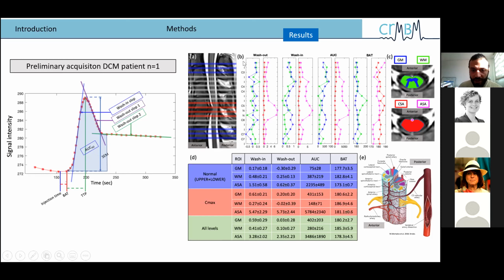So here we can see that in the gray matter and the white matter, the semi-quantitative parameters seem not to be so correlated with the compression area. However, for the anterior spinal artery, we have a good correlation between the semi-quantitative parameters and the compression area.